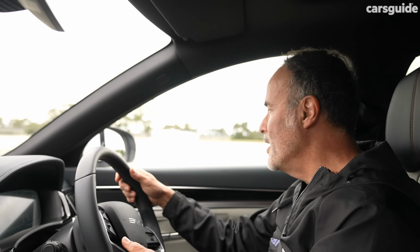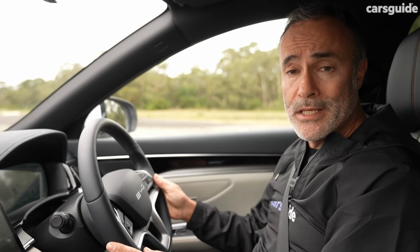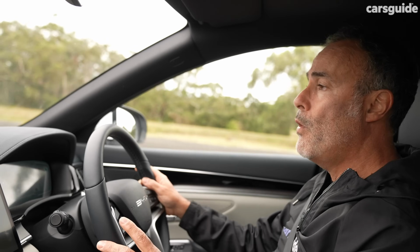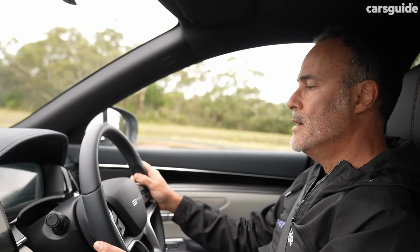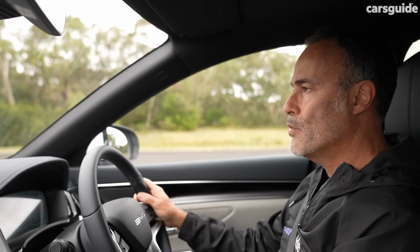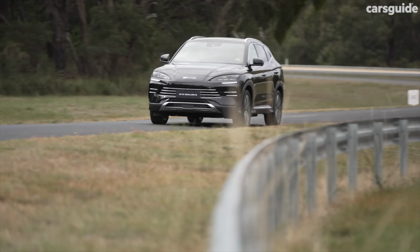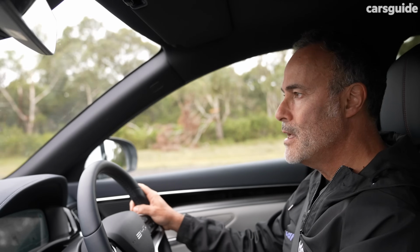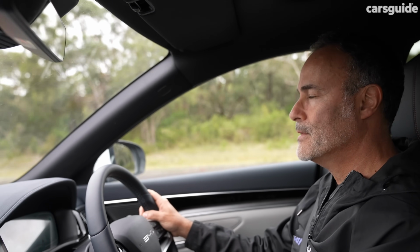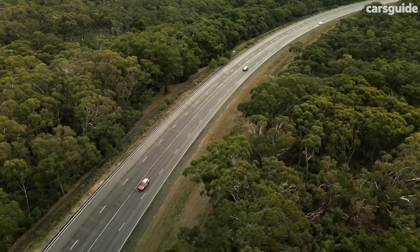So I guess what I'm saying is that this thing drives better than I expected, and I hold high hopes for it once we're out in the wilds of suburban Australia. I think people will like the ease and the quietness and just the relaxing nature of the Sealion 6. So first impressions are very positive, and yeah, roll on when we can get behind the wheel of one out on Aussie roads.